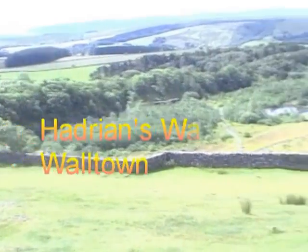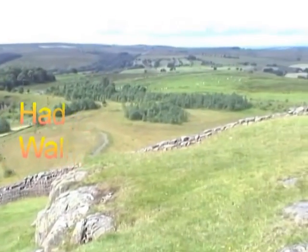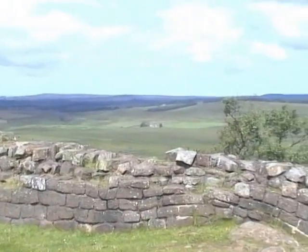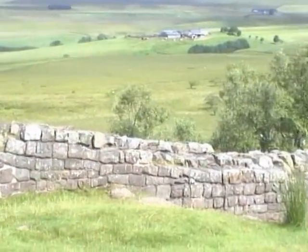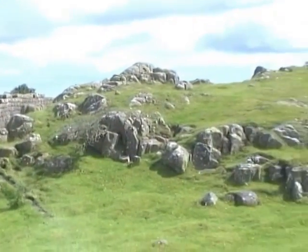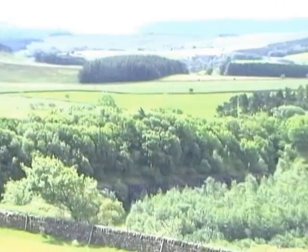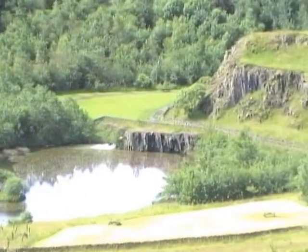Here we are at Wall Town at Hadrian's Wall. This is the second Thursday of our holiday. There's some nice scenery along here. I'm just going to do a view of the lake down there. There's the lake and there's a quarry nearby as well.